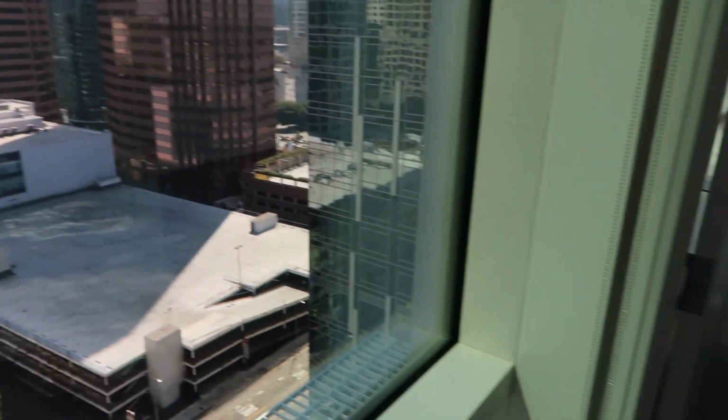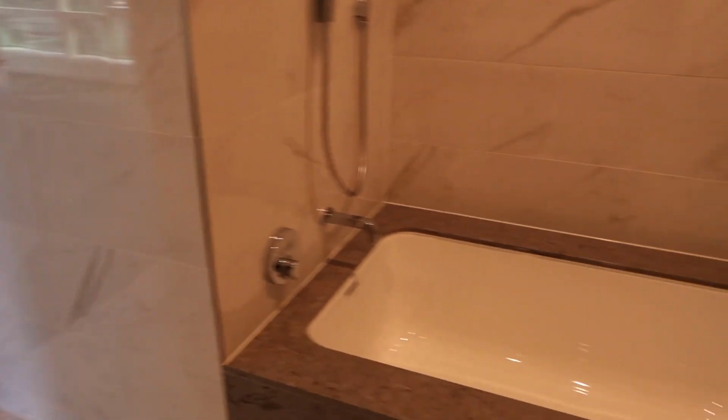On the first one, the closet was different, right? Or is it the same? They're the same. Oh, it's the same? Exactly. Oh, okay. Yeah, this is very pretty. Pretty, huh? Ooh, sliding door? I like the other one better.